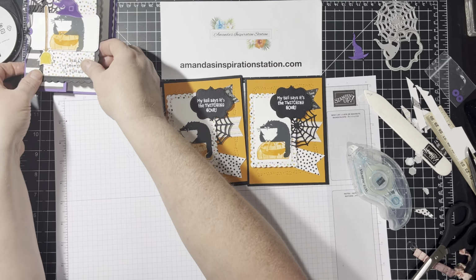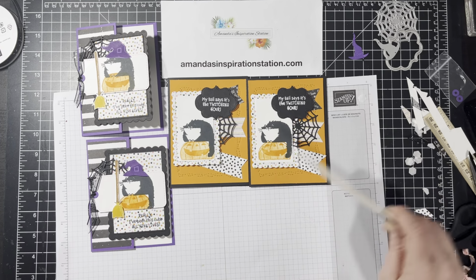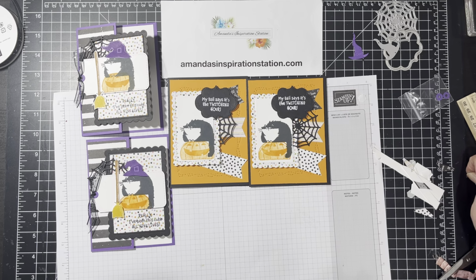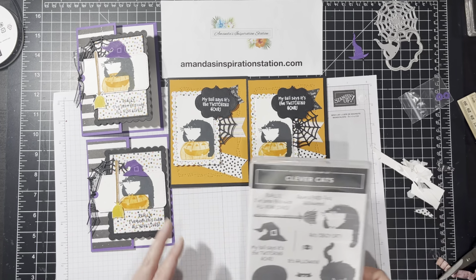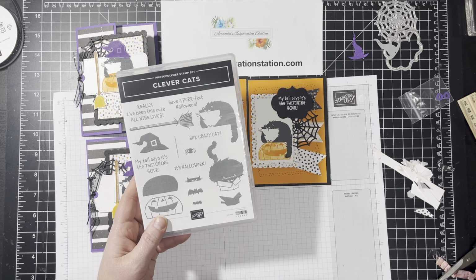I love that cat. It is so cute. So I hope you guys enjoyed the Halloween. And if you did not have the Clever Cats and it was on your wish list, get it. It is so adorable. My favorite cat, which is not the cat I used today, is the one trying to fit in the box because he's just too big to fit in the box.